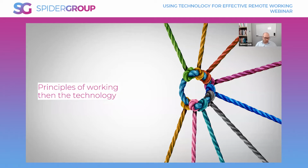We try, where possible, to integrate them all together. For instance, Clockify makes it very easy to record time from Office 365, from Freshdesk, from HubSpot, from all the different systems we're using, and it brings everything together. So that's a really important part of how we use technology.